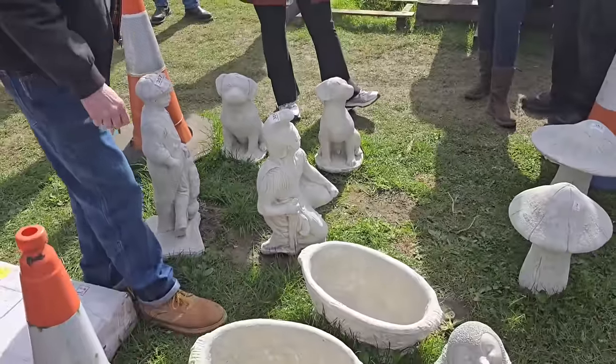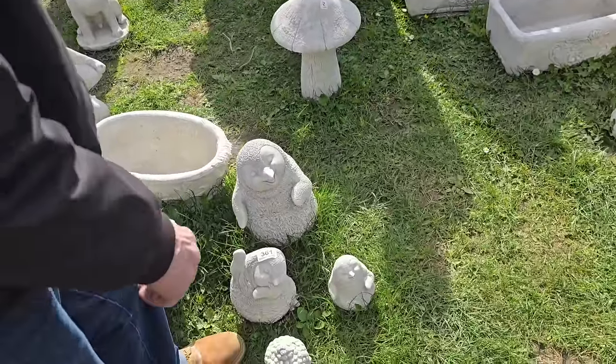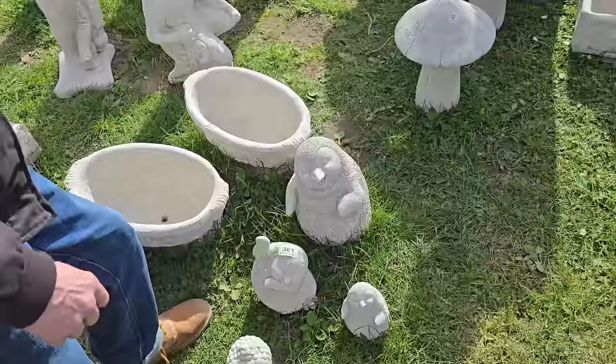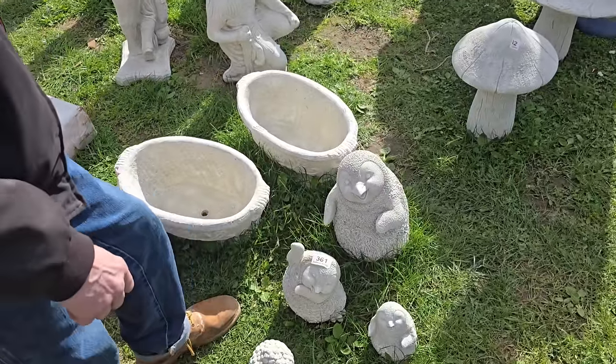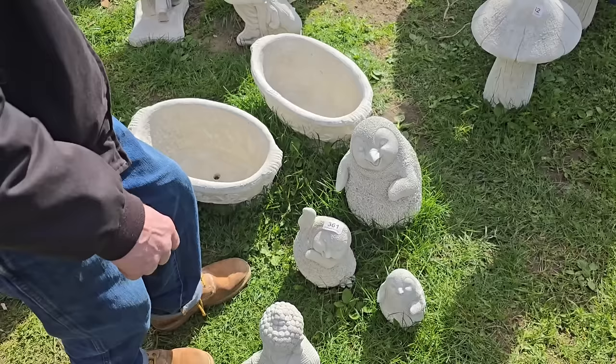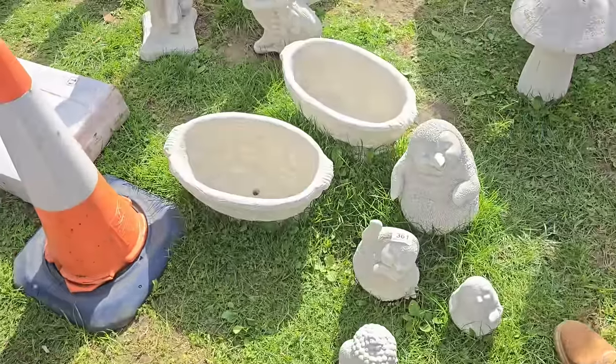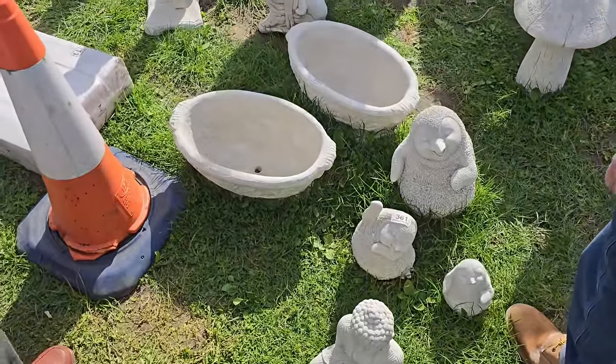Moving on then, next up is 359. We've got two oval planters. We are going one with the option of those. You can buy them singularly. If you are the winning bid, you get both of them. It's the choice of. So, we'll start the bidding off at £10 per pot. That's £10 per pot on those ones, at £10 a pot on those ones. Anyone for them?